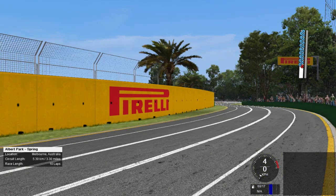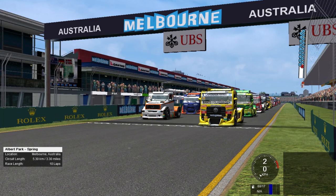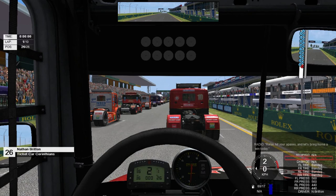Here we are for race number two, Melbourne, Australia. We're going to be following the Australian V8 Supercar Series. So, this is the Melbourne Grand Prix event. We are a support category for not only the Formula One, but also for the V8 Supercars.